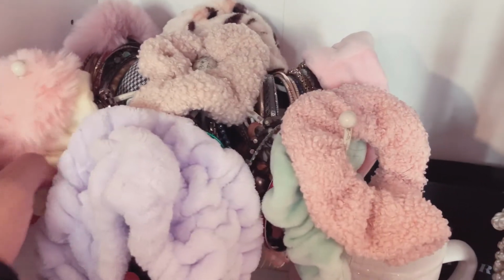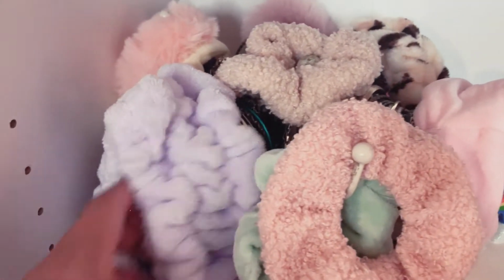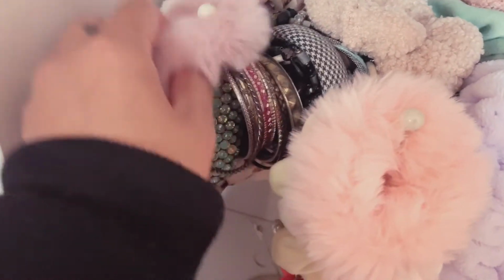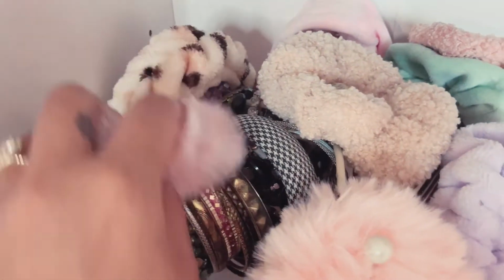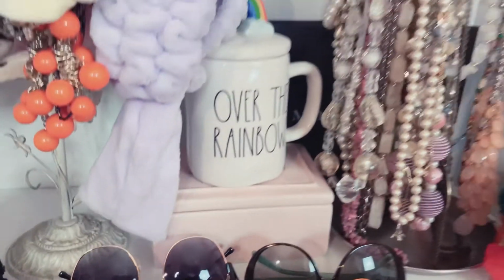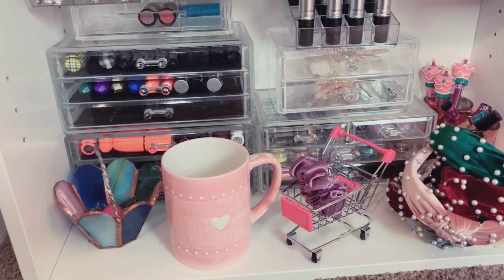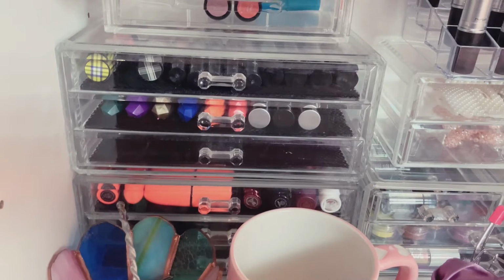Here's my bracelet holder, but I put some headbands and scrunchies on this too. As you can see, I just have everything displayed. I probably will have this a lot neater once I get my new room. That's how I have the scrunchies displayed on those candle holders. They're like $1. Then this is my bottom shelf. Of course I have a mug and some miscellaneous stuff in there, keys.